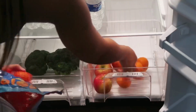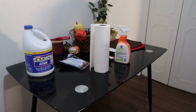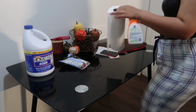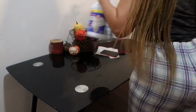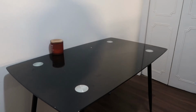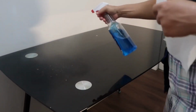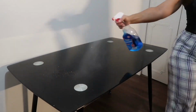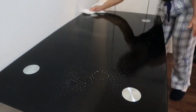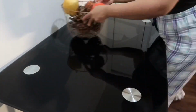And I'm just going to put the apples and oranges up. So moving on, I'm just going to remove the chairs and remove everything that's on top of the table so I can clean it. I'm going to take some glass cleaner to clean my table off. And all you really need is 2 paper towels. I don't know how many times I've seen people waste paper towels just to clean a small table. You gotta use the rest of that paper towel.